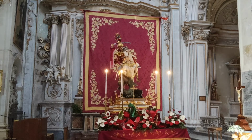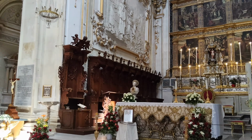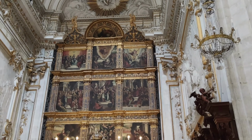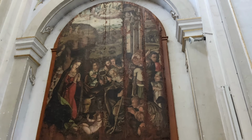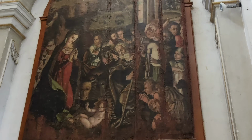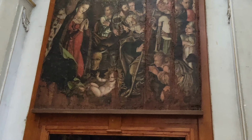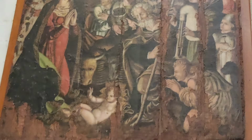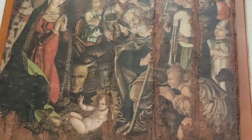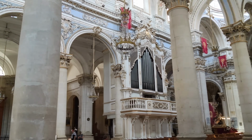There he is, St. George. The wood is dated back 5 centuries ago. It's a nativity, but it's much more. In the lower part, we have the nativity. You see, we have the baby Jesus, we have Virgin Mary, we have Saint Joseph, we have the bull and the donkey. We have some other characters.